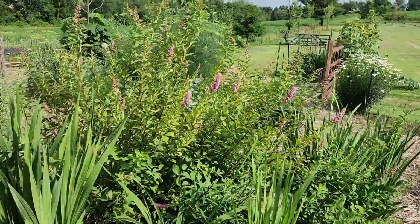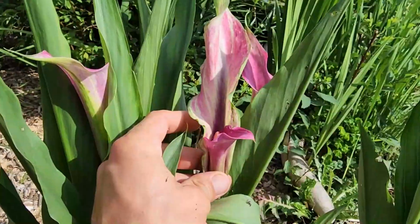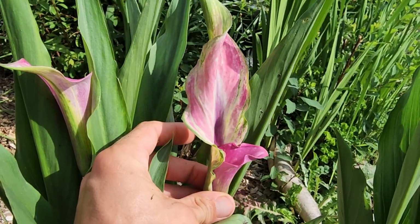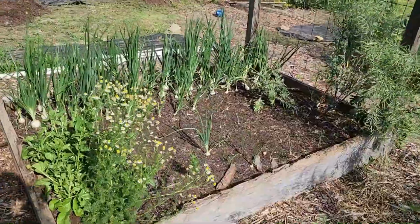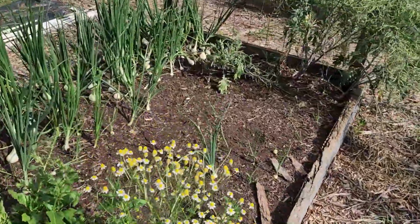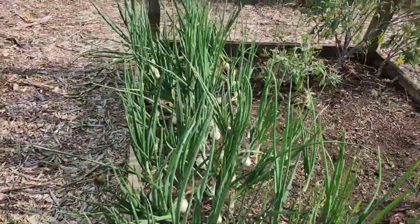In the pollinator ring, the butterfly bush is starting to bloom. We also have some more calla lilies. I saw this one, it just looked gorgeous. Look at the color going out through the leaf. Amazing. In my onion bed, the ones that I started from seed did not fare too well, but the ones I started from already started plants are doing great.